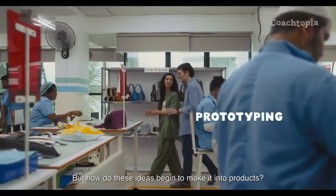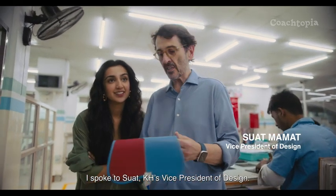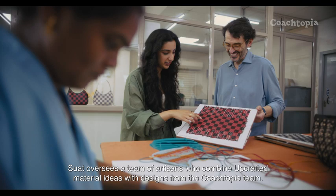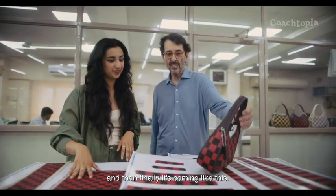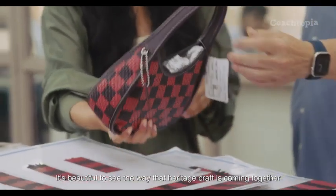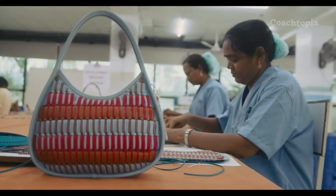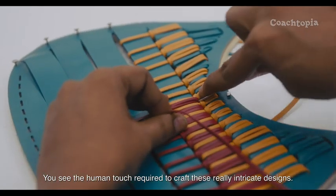But how do these ideas begin to make it into products? I spoke to Swat, KH's Vice President of Design. Swat oversees a team of artisans who combine upcrafted material ideas with designs from the Coachtopia team. This is what you are seeing here on the panel before it's cut. And finally, it's coming like this. This is the most loveliest bag. It's beautiful to see the way that heritage craft is coming together with waste materials to create a new sort of luxury. You see the human touch required to craft these really intricate designs.